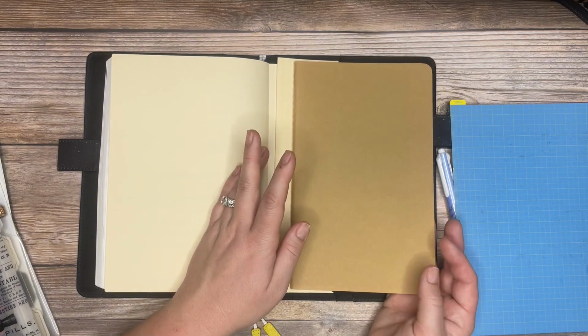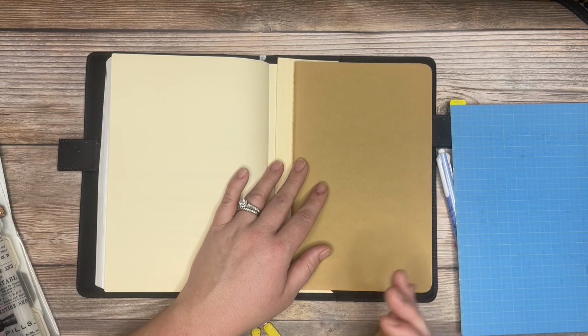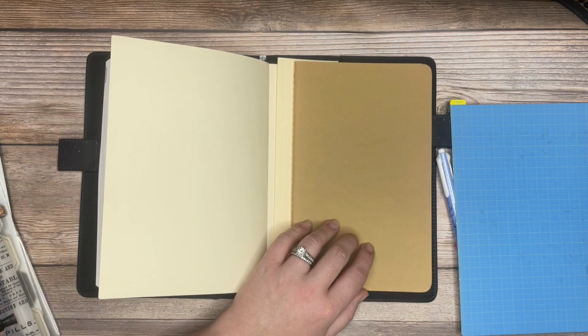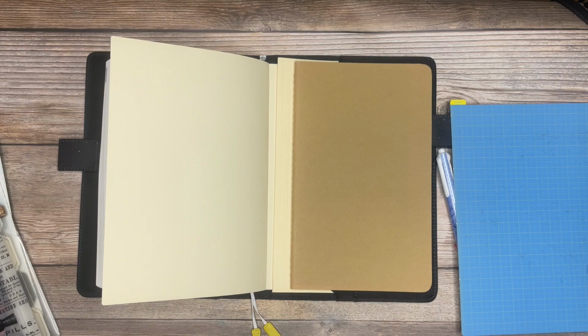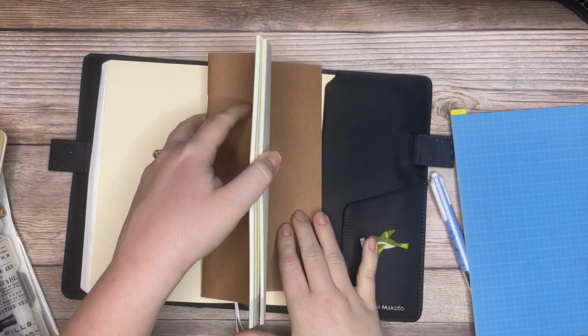This is just like a normal Moleskine Cahier insert that you can get from Amazon. Goulet Pens also has an insert that's A5 size that is made of Tomoe River paper that I'm looking at, which is slightly thinner than this. But you can just use this with any old insert. You could even use a Midori insert and just tuck it into this back pocket right here. Like that.